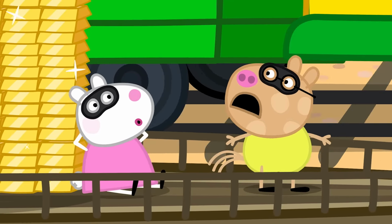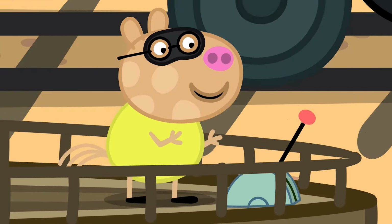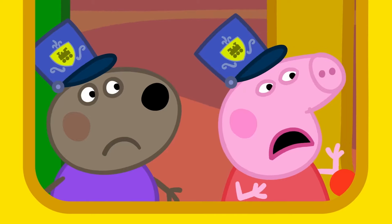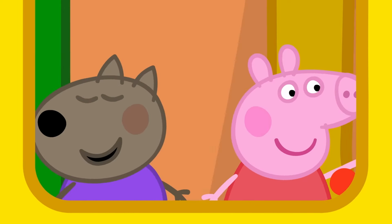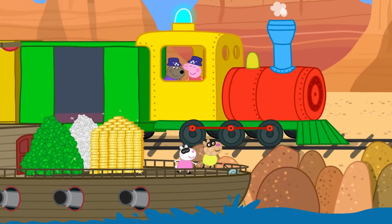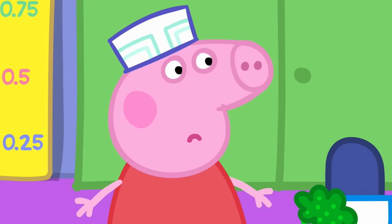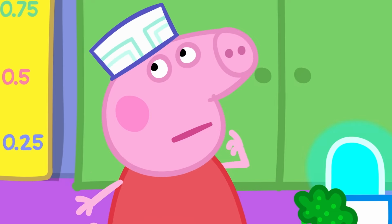What do we do now? You escape. Oh, yes! Yee-haw! Yay! Come back, you naughty robbers! Now Peppa and Danny are pretending to be police officers. They're going to catch the robbers. Us. No, we didn't, because, ha!